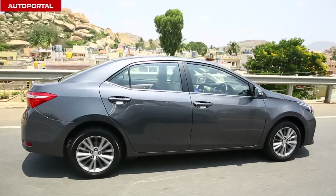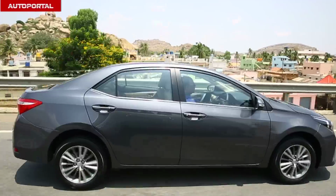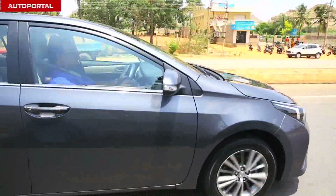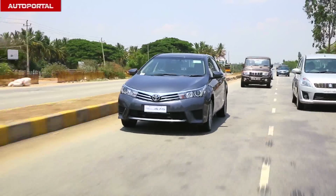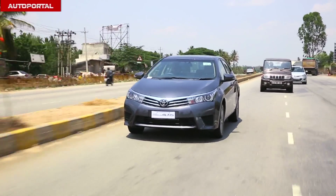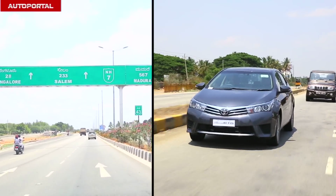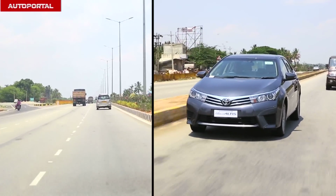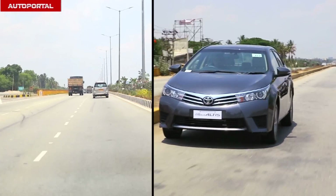In conclusion, I would like to say that the new Corolla Altis is a brilliant car. Once the pricing is okay and it suits budgets, it'll be good. But what we hear from Toyota is that it'll be priced at around 100,000 more or a lakh more than existing models, which is not too bad in itself. Meanwhile, there is no doubting that the Corolla is now the current king of the midsize executive car segment.